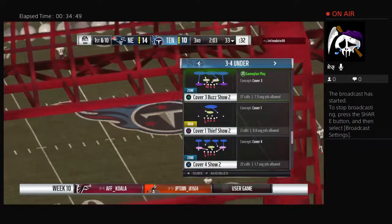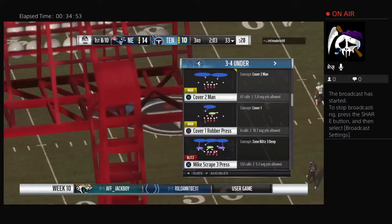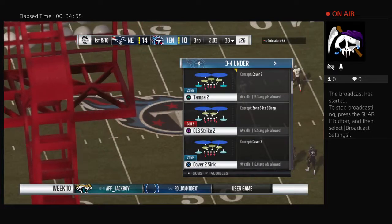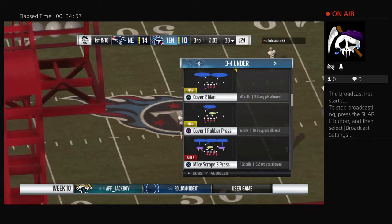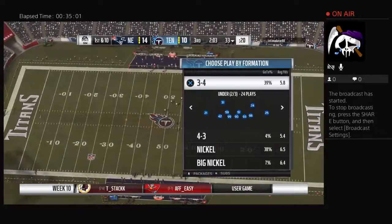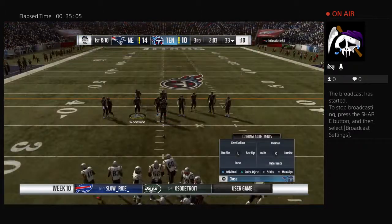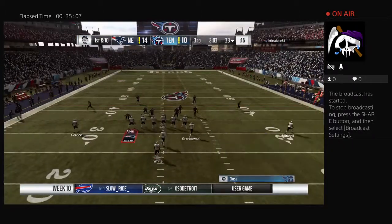Elsewhere at Arrowhead there in the third quarter, the Chiefs have taken the lead in that one. And we'll keep an eye on that one as our game goes along here. So they'll come up first and ten now from the 33.